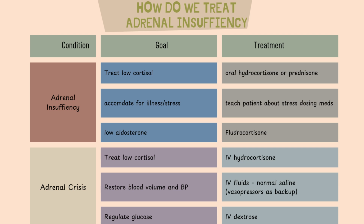So now that we've encountered a patient with adrenal crisis, what do we do for treatment for this patient? First, we start with steroids, IV hydrocortisone, and don't wait for labs. If you think this could be adrenal crisis, just treat it. Next, we give support through fluids. It's very important to restore volume and blood pressure in this patient, so we give them normal saline to help them through the crisis. The third measure is dextrose.